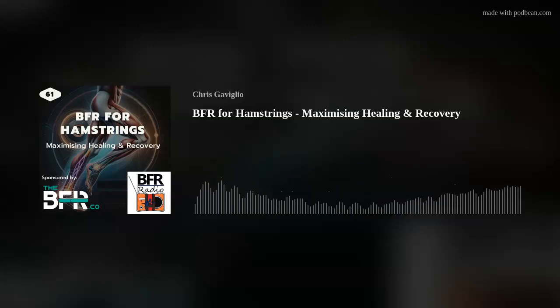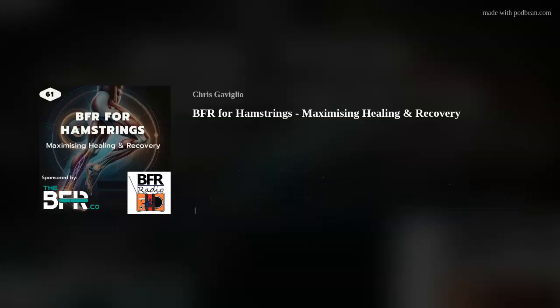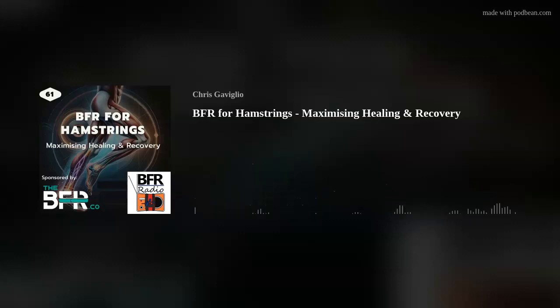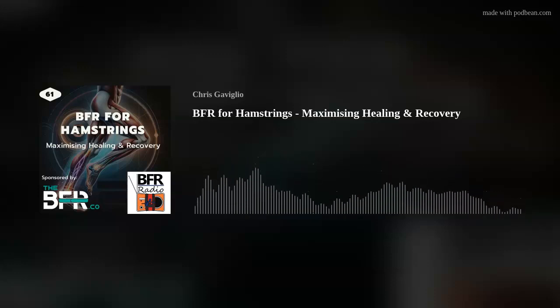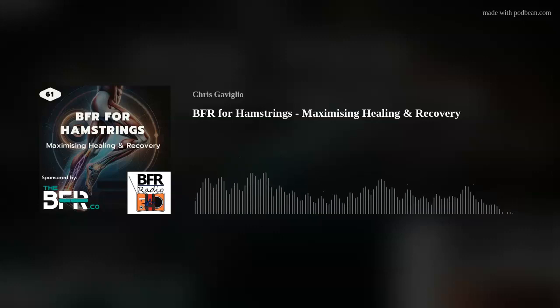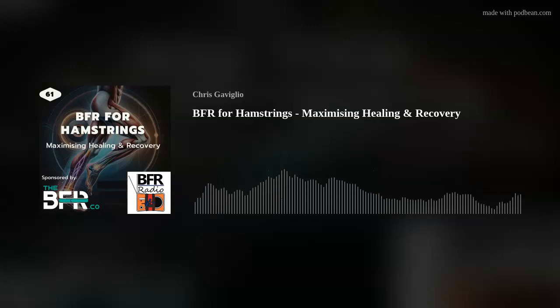What I would then suggest, if you can, when you're doing your good leg exercises, that's your single leg squats, just have it on whilst you're doing those exercises. There's a really great paper on the contralateral strength training effects of BFR, which means that a little bit of the benefit from the work you're doing on your good uninjured side will come across to your injured hamstring. And so you're getting a little bit of extra benefit there. And that's been shown to be amplified by the addition of wearing a BFR cuff.